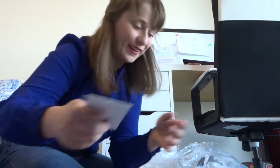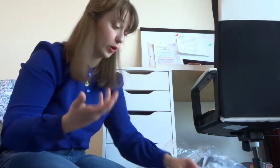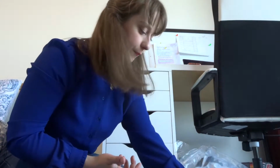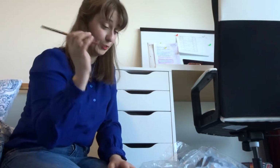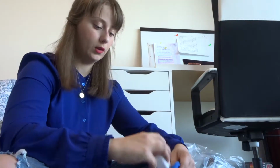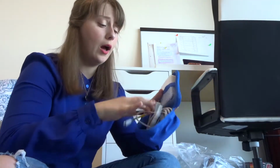These scrunchies, I've been looking for them for so long. They've just been in here all along. I thought I lost all of them. No wonder I lose everything. This is a chopstick. I'm going to put it in the kitchen. This is an extra charger that I was looking for.